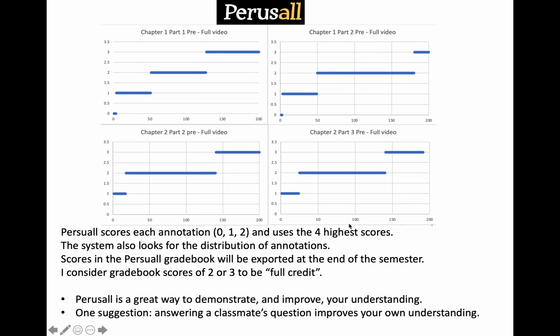What I see here is the students in the class, you all are doing a great job of using Perusal. One suggestion: answering a classmate's question is a really powerful way to improve your own understanding. So that's something that you might want to try.